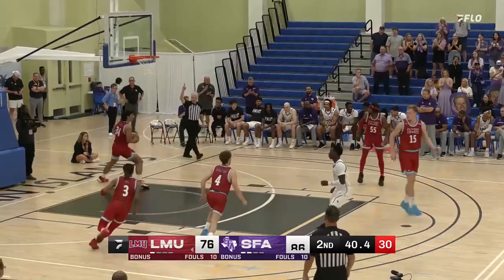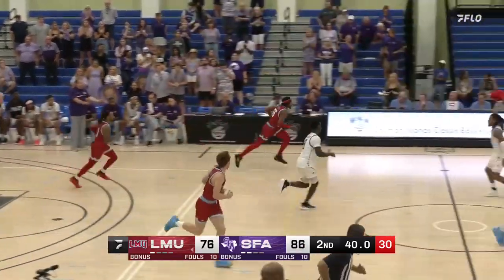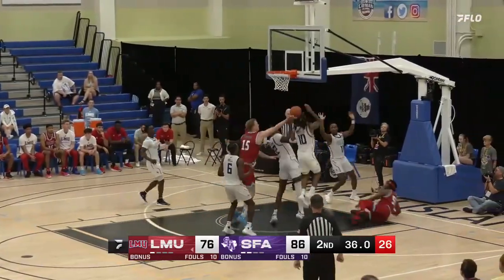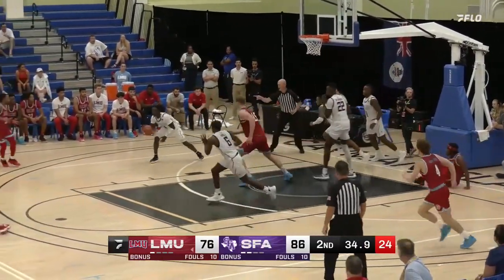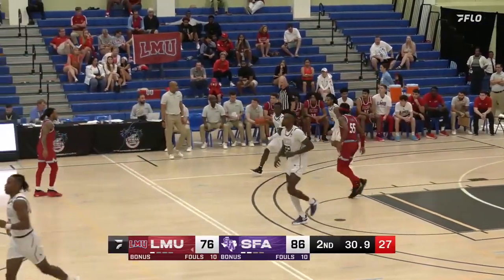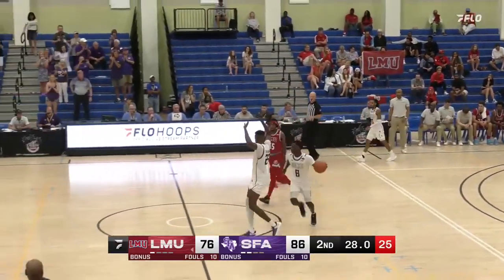There's nothing like coming to a tournament and winning that first game for the fans, the coaching staff, the players. It changes the entire dynamic of the week. The beds are that much more comfortable too, and they're already really comfortable.